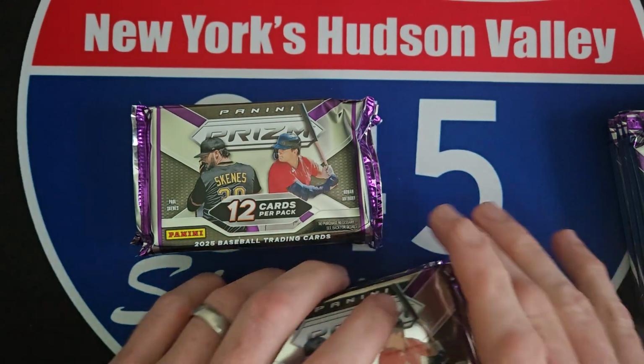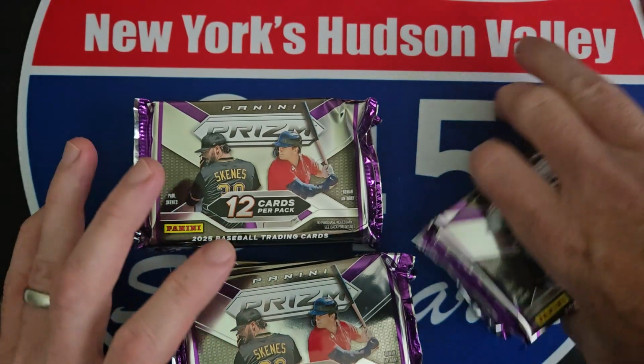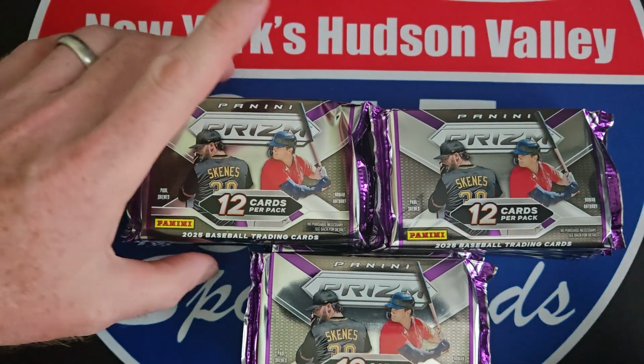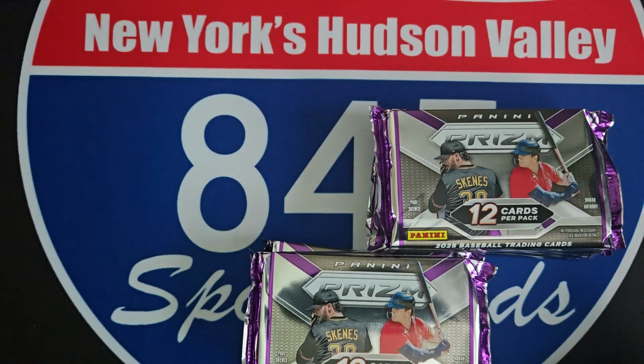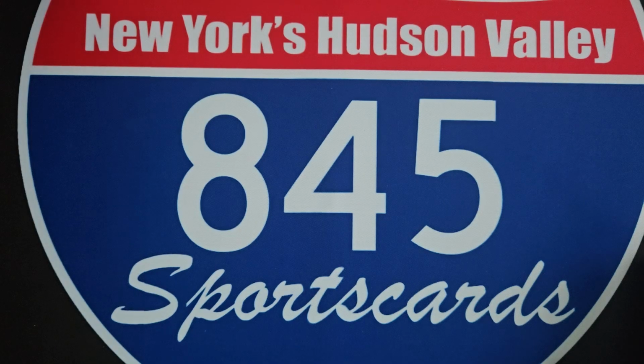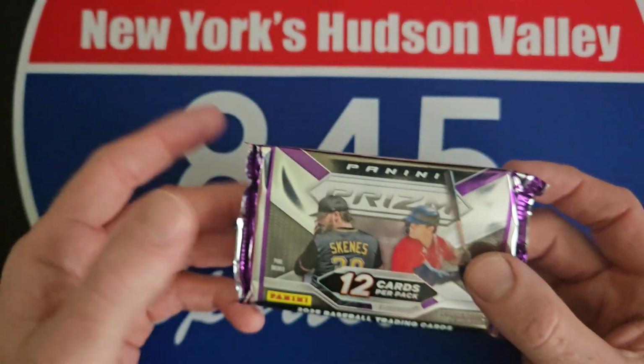And you also have the chance to pull a Colorblast. A Colorblast out of here, you could pull a Bobby Witt, an Aaron Judge, a Paul Skeens, Charlie Condon. There's some big names on the checklist, and that is what we're chasing here.